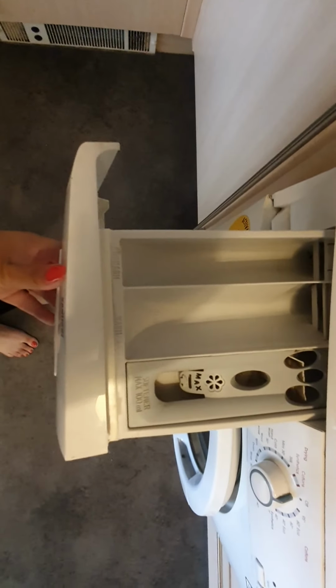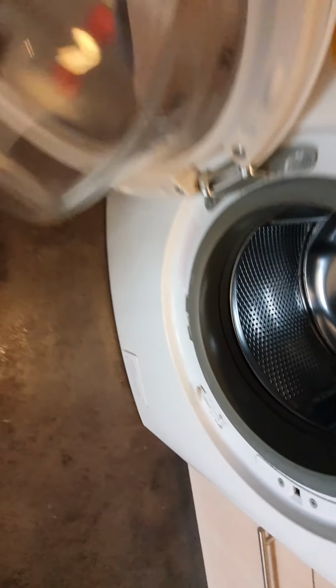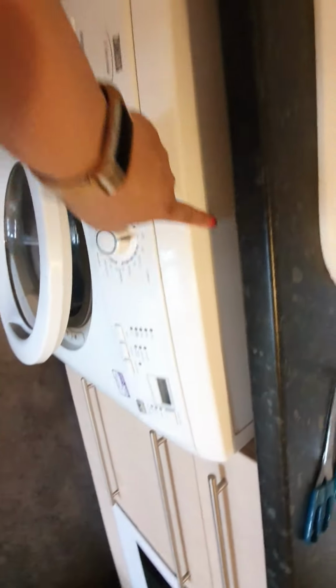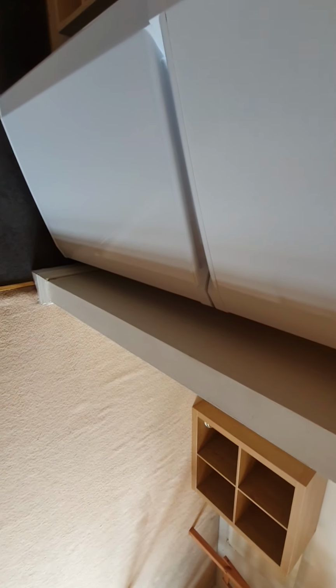It's a new Zanussi freestanding washing machine. Inside clean with no hairs or dirt. So there's no hairs on top, no damage, no issues. Just going to try the hob now, okay? No, it's still not open. So I'll let that sit for a little while. I'll leave those open.